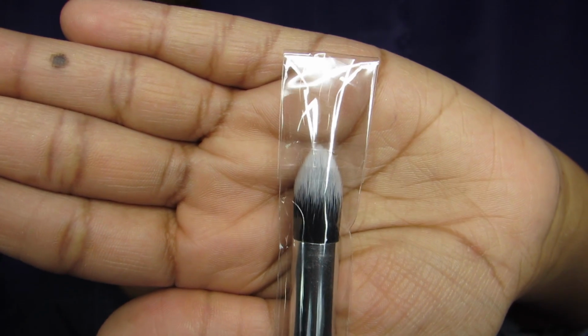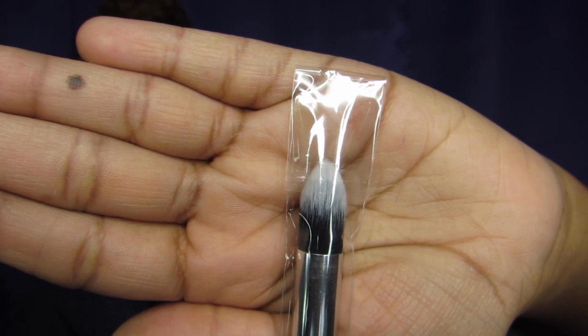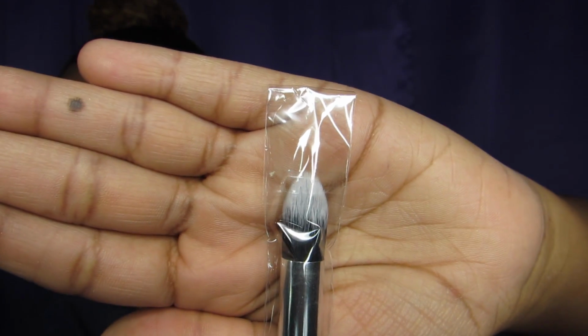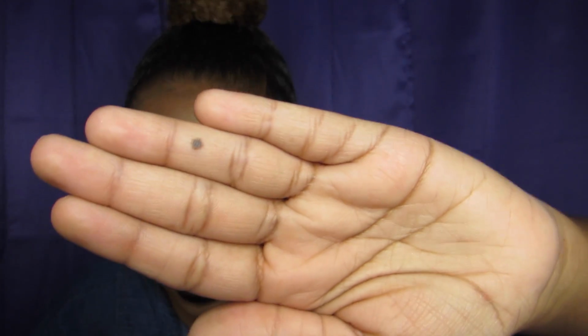Here's another little brush. This is a synthetic brush, and I thought this would be good to use for concealer. You can get into those little corners under the eye really well, and even for contouring around your nose and that type of thing. I thought that would be good for that.